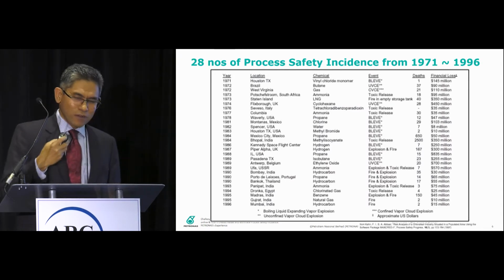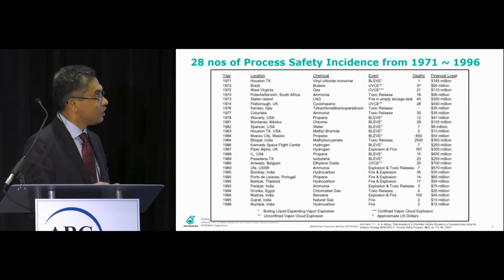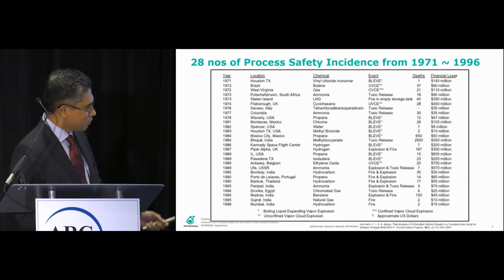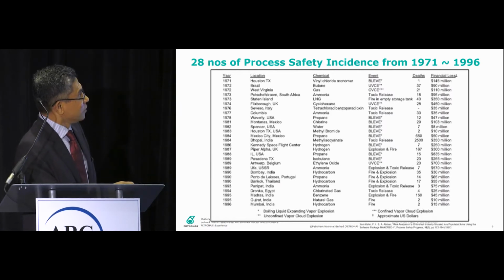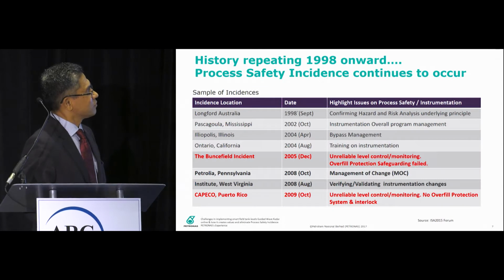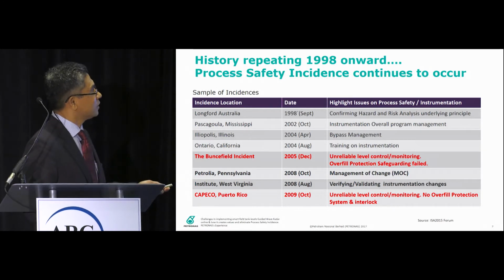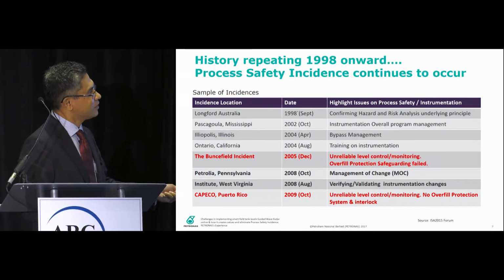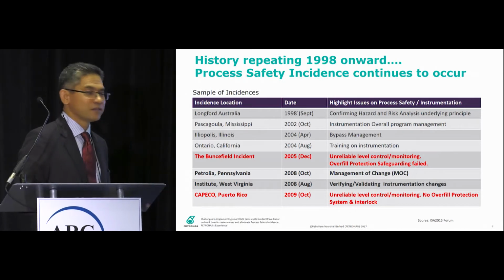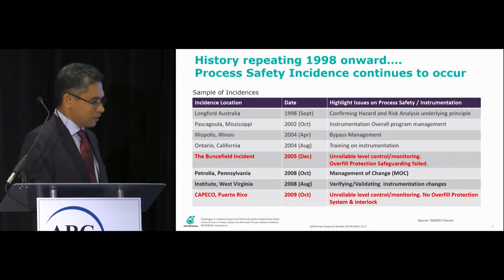From 1971 until 1996, there were about 28 process safety incidents all over the world. One of them is the famous one. After 1996, history repeats: process safety incidents continue to occur. The Buncefield incident, the famous Buncefield incident. The ones that I colored red are related to issues on level control monitoring, failure of overfill protection safeguarding. 2005, 2009 in Capeco, Puerto Rico.